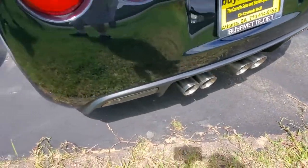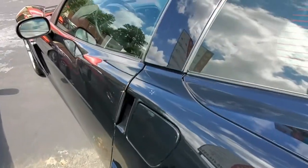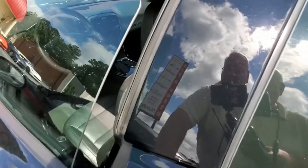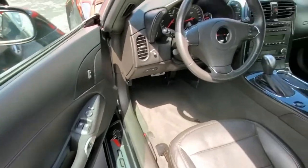It's going to handle real good. It's going to push you back in the seats when you step on the gas. These Grand Sports are a lot of fun and a real value. And with just 18,000 miles, this is one you're going to be able to enjoy for many, many years.